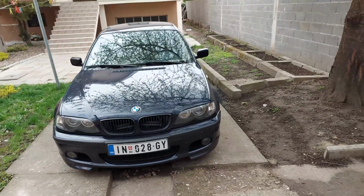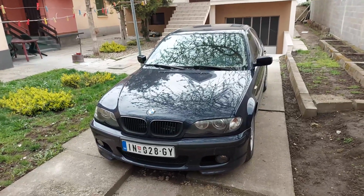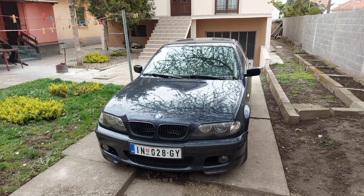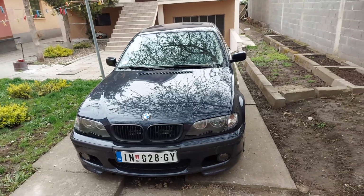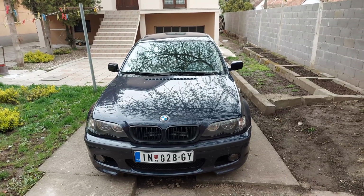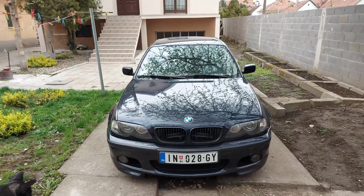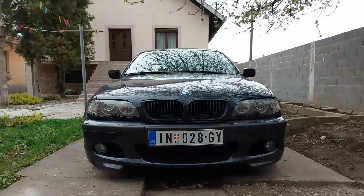So here it is. It's nothing special. It's a BMW E46 318d. So it's basically the bottom of the line diesel version of the car, which means it's not the fastest, it's not the most exciting, but I'm pretty happy with it, and I felt like I should make a video about it, just to show you guys the car and see if you guys are actually interested in seeing more content with the car.